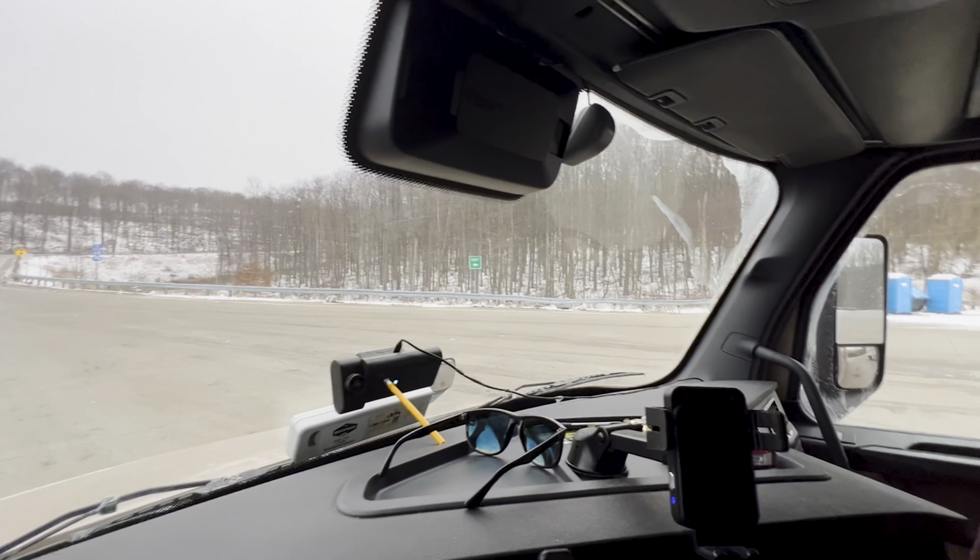And then looking at my clock here, we've got almost 7 hours, yet only 5 on the 11 hour. So what'll have to happen is the 7-hour portion of the split break. So I gotta decide on when and where to do that.